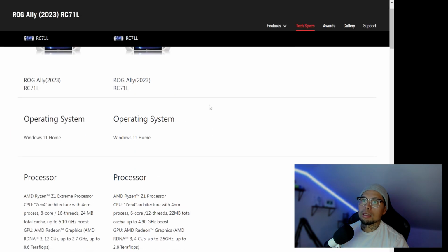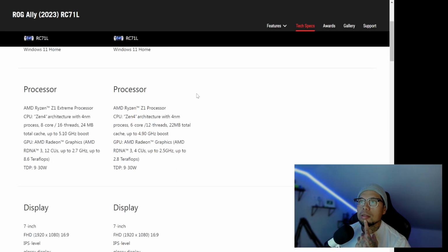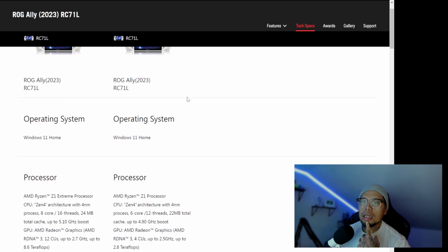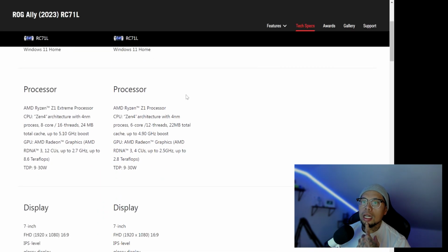Oh, there's two of them. What is this? The 2023. Let's look at this real quick. And this was not supposed to be about this. So there's two versions of the ROG Ally apparently. Did not know that. There you go. Food for thought. 100% sRGB. Wow, that's even better. So what's the difference here?